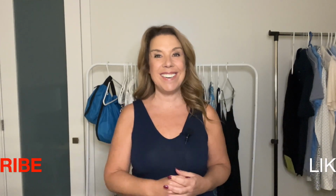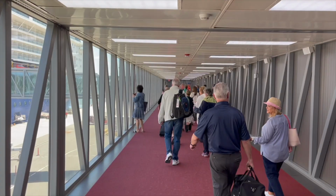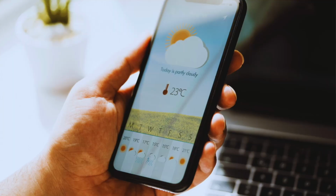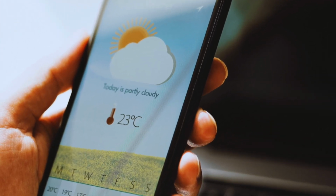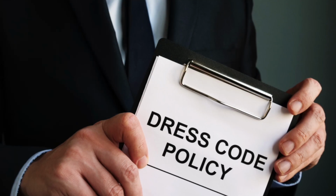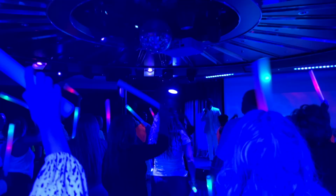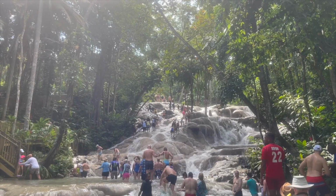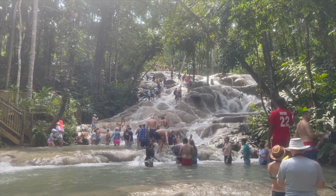Let's get started. Tip number 1, plan ahead. So of course you cannot go in blindly, especially for any longer cruise. You really do have to be intentional. So that means knowing what the weather is going to be like in the destination that you are traveling to, knowing what the dress codes are going to be on the cruise ship. You'll also want to know if there are any theme nights on board so that you can bring the proper clothing. And of course, do plan for any of the activities or excursions that you plan to do.